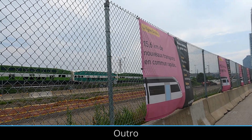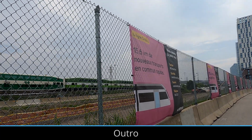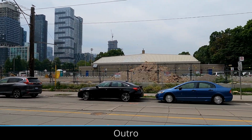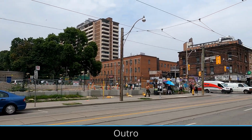Construction of the Ontario Line is in full force now with road closures and drilling works. I would expect tunneling to begin soon and for the Elevated Guideway construction to start in a year or two as they can be built fairly quickly. It's exciting to see such a big project get underway.